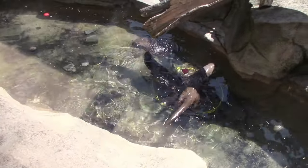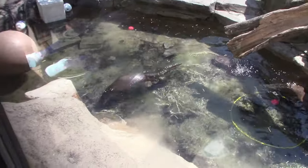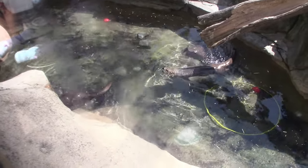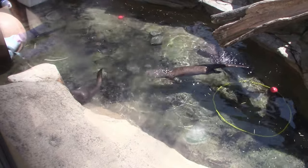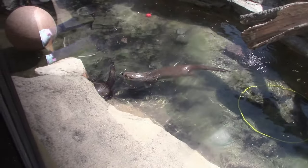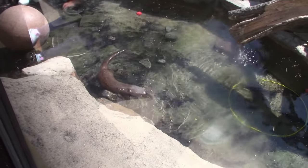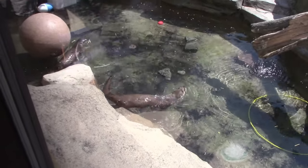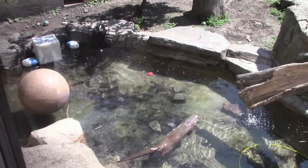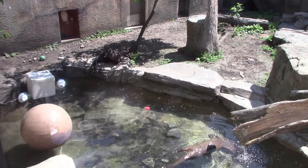Alright, just on a hunch, I came back to the otters. And they're in the water now. They had their nap. Yes. River otters are definitely more fun when they're in the water. They're so big. So cute. There's two. Love the otters. What should we name the otters?